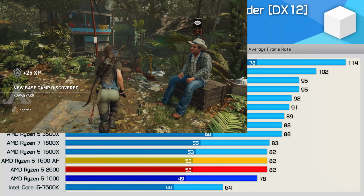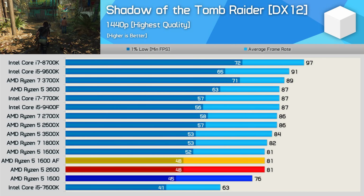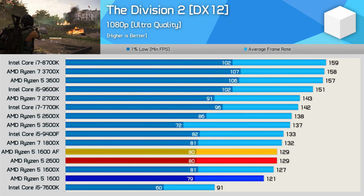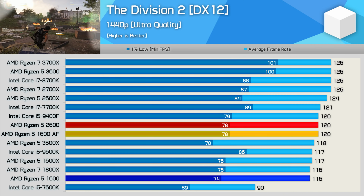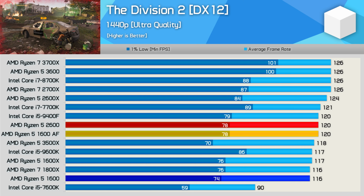The 1600 AF matched the 2600 with identical performance in Shadow of the Tomb Raider, making it a few frames faster than the original model, and we see basically identical margins at 1440p. We also see identical gaming performance from the 1600 AF when compared to the 2600 when playing The Division 2. The results at 1440p are no different, and here we see more evidence that the 1600 and 1600 AF will really deliver a very similar gaming experience with a lower tier GPU.